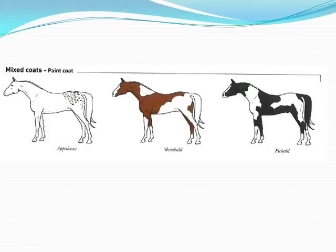Another name for them is paint, but go with the title skewbald for that color because that's what they are calling them. Again, brown and white. And then your last horse is the black and white called the piebald. And that's a very nice color also of a horse.